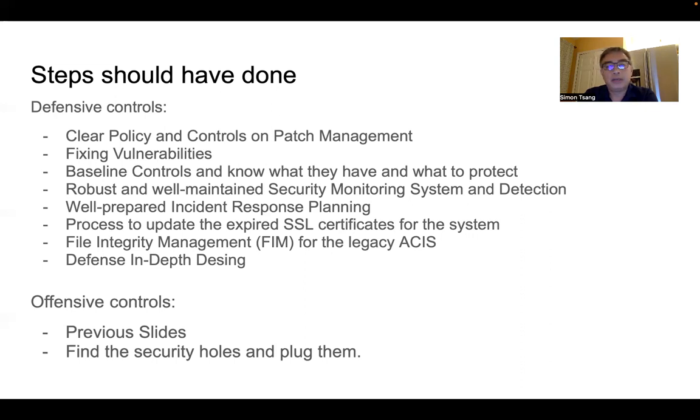They really need to spend a lot of resources on their security monitoring and detection systems. For example, their vulnerability scanner could not identify that the ACIS legacy system is vulnerable and is running Apache Struts. If they had set it up correctly, they should have been able to identify they were running Apache, and then that would show up on the executive summary as a critical vulnerability.